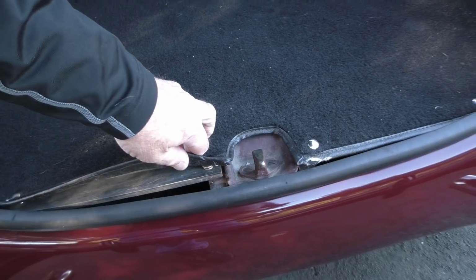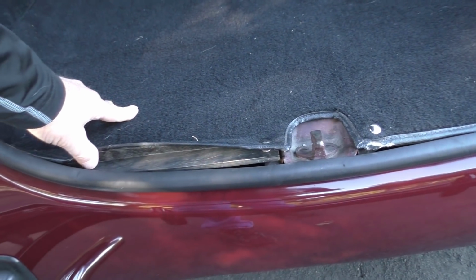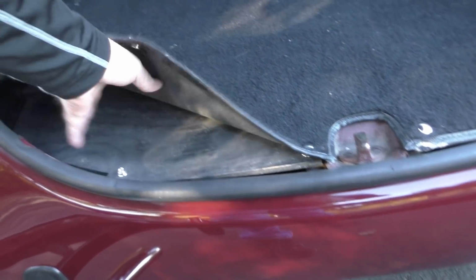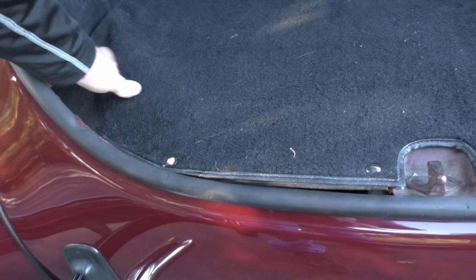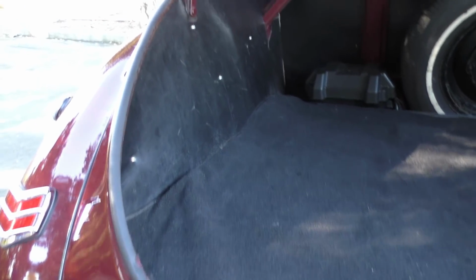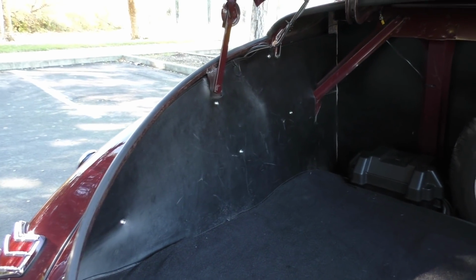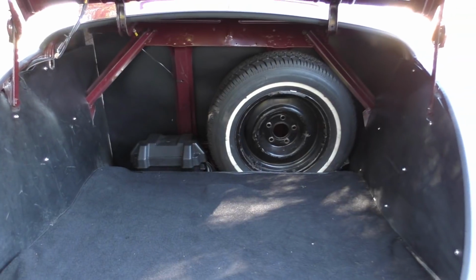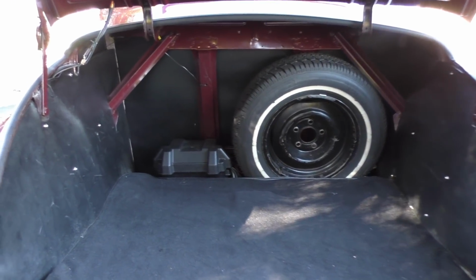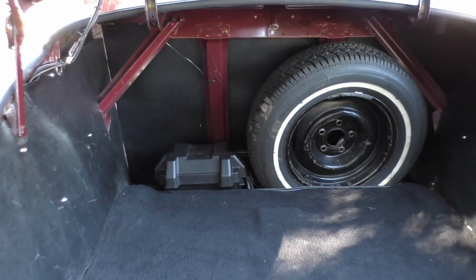We'll show you from the bottom side of the video, because this carpet, you have to unsnap it, and then there's a couple screws, and I'm not going to take the screws out, but I checked it on the bottom side, so hang on to the video. Just your basic cardboard panels or fiberboard panels in the back, and black carpet, and spare tire back there, and the battery's relocated to the back here.